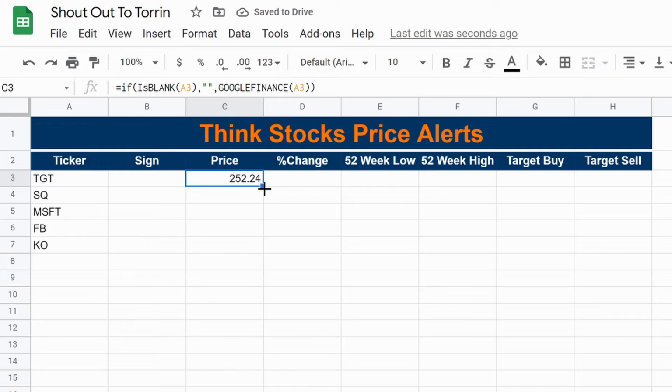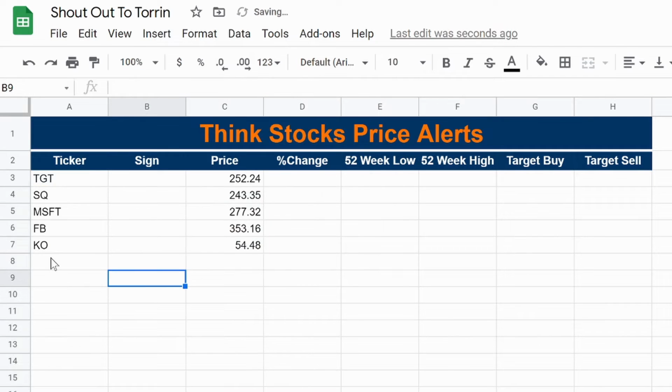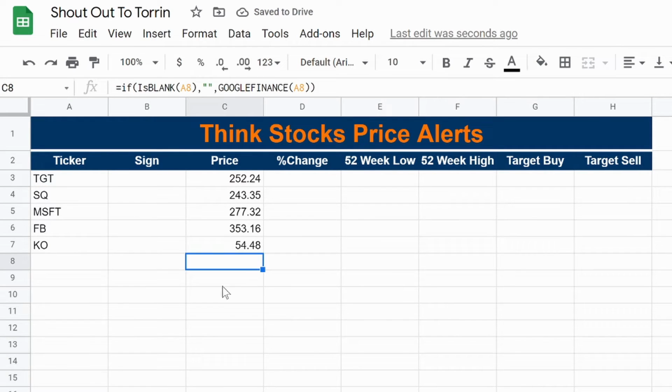Price, for those of you, and then just take this, drag it down. For those of you who don't know, we do the is blank for the cells that are blank, like these down here, so we don't get an error message. And then when it's not blank, it's going to do the Google Finance function of the ticker, which just pulls the price. So there we go. Pretty simple.